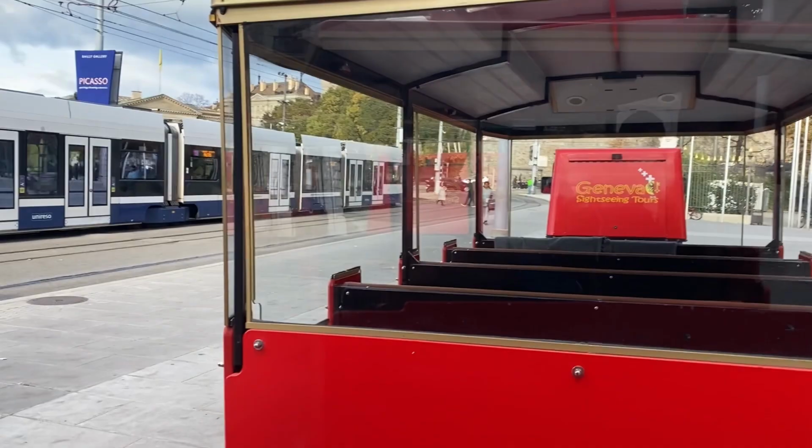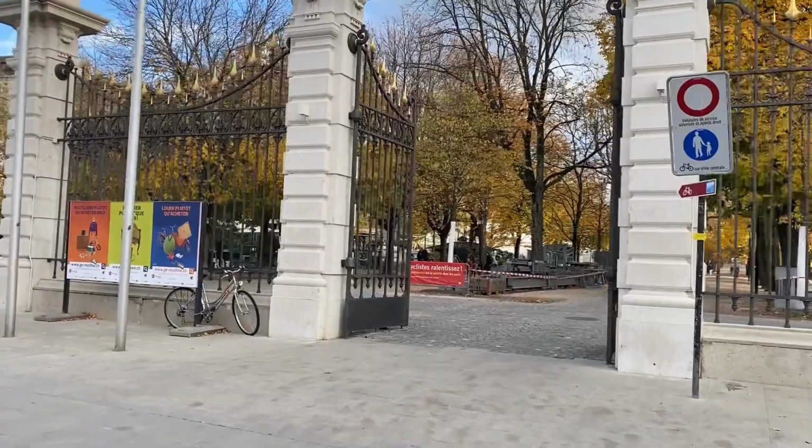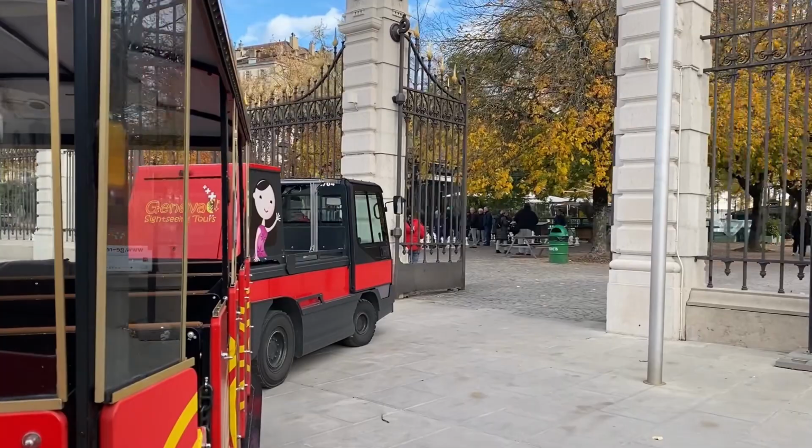Seems like there are no rules for the mini train here on the sidewalk, and I'm sure we're going to hear about the park. Yeah. Given that name because it was created 2 centuries ago. Oh my gosh, we're going in! Heck yeah! Parts of the town.